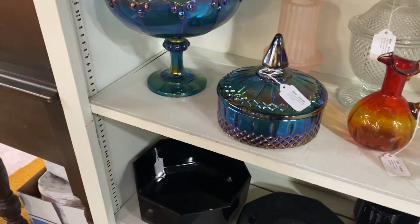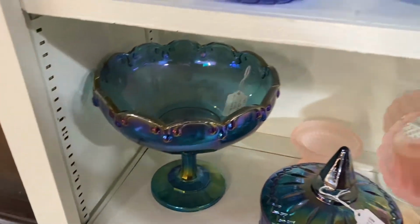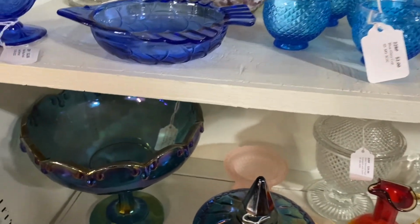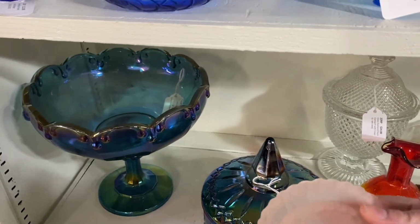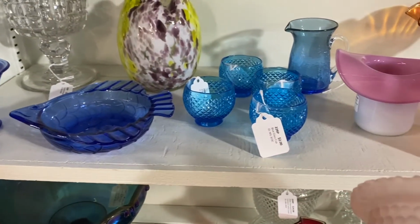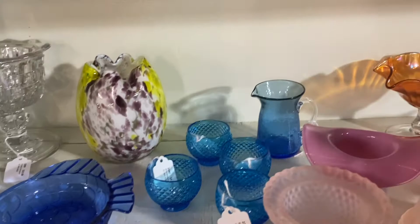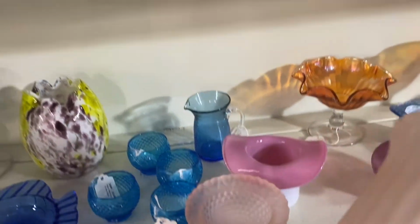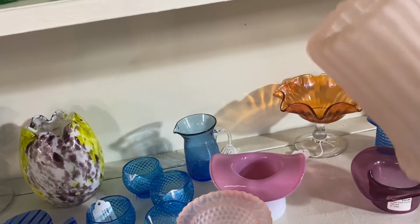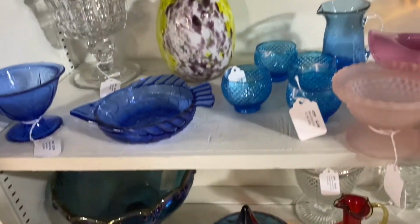And I spot this fairy lamp in the background, and they only wanted $5 for it, and I was so excited to find this. And you can see I'm going to check it out pretty closely to see if it has any chips on it, and the best way to do that is to touch it and not look at it while you're doing it. You're going to feel if it's got an issue or not. And unfortunately, it did have a small chip, so I did have to put it back. But that would have been a great find.